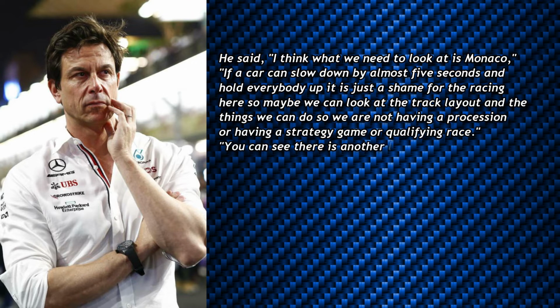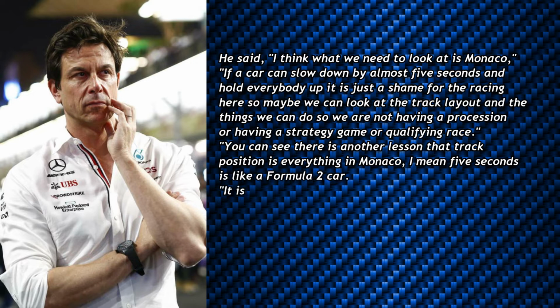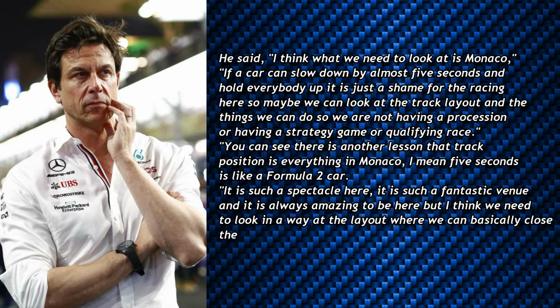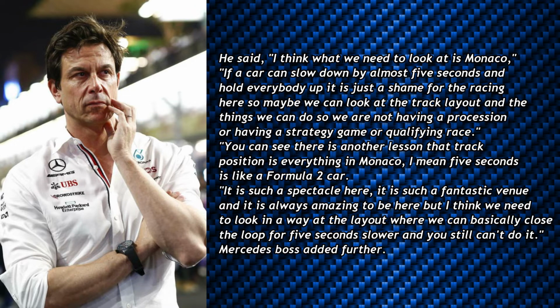You can see there is another lesson that track position is everything in Monaco. I mean, 5 seconds is like a Formula 2 car. It is such a spectacle here. It is such a fantastic venue, and it is always amazing to be here, but I think we need to look in a way at the layout where we can basically close the loop for 5 seconds slower, and you still can't do it, Mercedes boss added further.